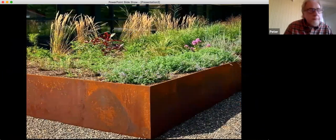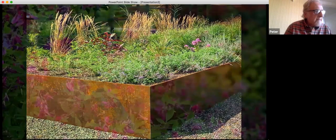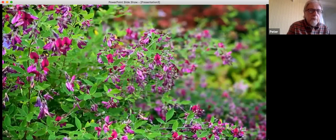And this slide I'm showing particularly because I wanted you to see how wonderfully the steel is patinating. The patina is really quite beautiful on that. And this is a plant portrait I wanted to highlight, which is a plant called Lespedeza. I think I'm pronouncing that right. And it's in the pea family.